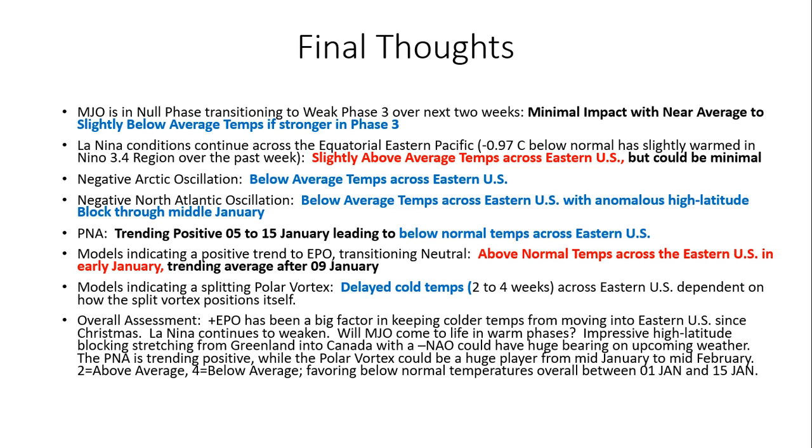The La Nina continues to weaken. I keep seeing these graphics about how things are going to be above normal, but if it's based off La Nina, I'm not sure why, because it's weakening right now. Additionally, now this is a golden question, will the MJO come to life in warmer phases?